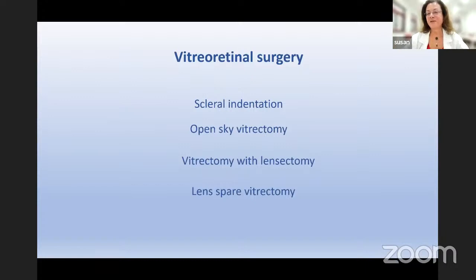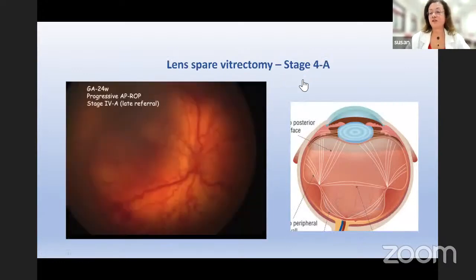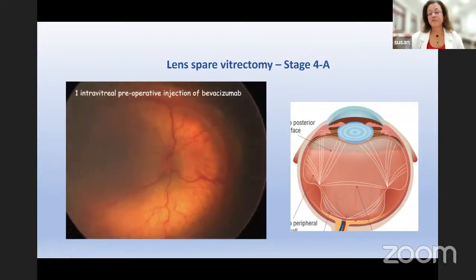What armamentarium can we have for vitreoretinal surgery? You can have scleral indentation. Of course, Dr. Subhadra showed very nice results with scleral indentation in retinal detachment of fever. We can have open sky vitrectomy. I don't have experience in this, but the most experience nowadays is vitrectomy with or without lensectomy. The lens-sparing vitrectomy, that's why the best results are in 4A, is exactly the lens-sparing vitrectomy.